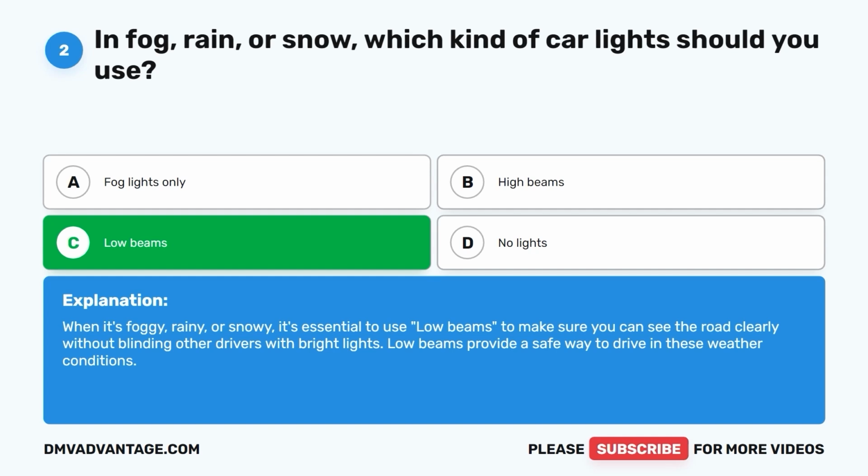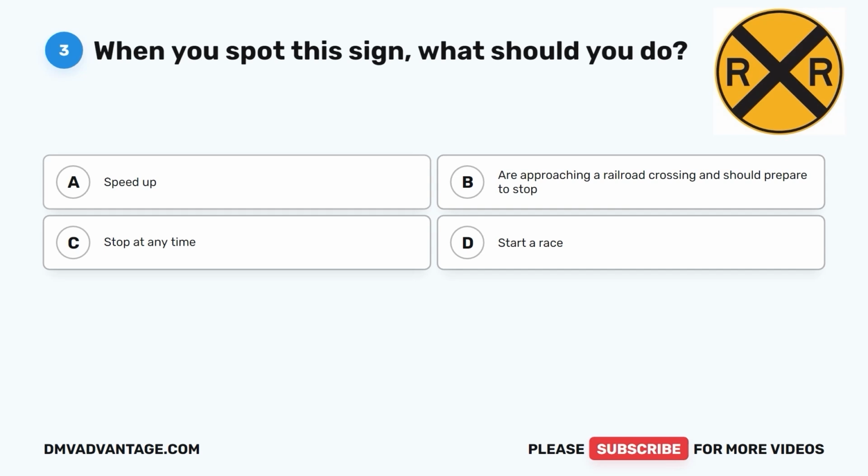Question 3. When you spot this sign, what should you do? A. Speed up. B. Are approaching a railroad crossing and should prepare to stop. C. Stop at any time. D. Start a race. The correct answer is B.